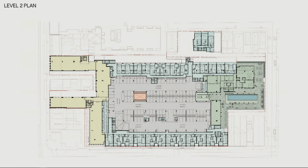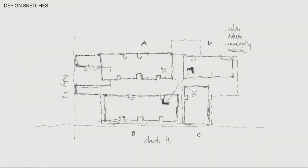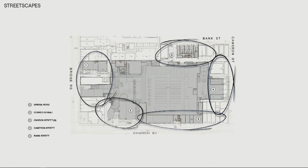Level 2, we're wrapping amenities to the north. I'm going to speed through now. 4 blocks with large landscape terrace. Trying to connect the blocks visually. So you can see diagonally 2 lots of sawtooth roofs reflecting the Richmond context, and then 2 larger concrete precast buildings to the other side.